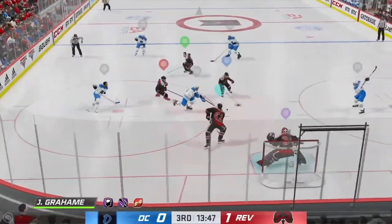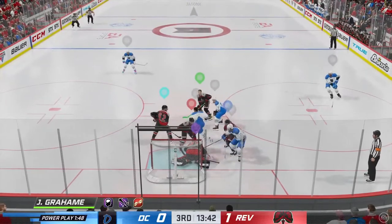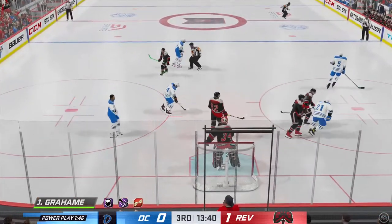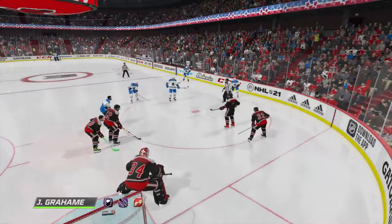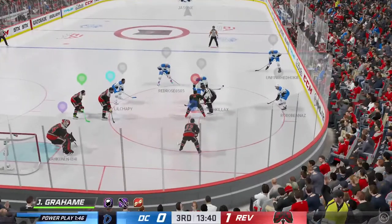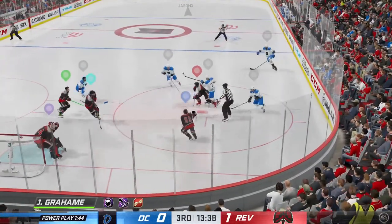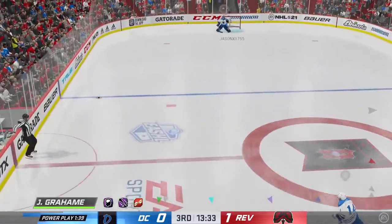And a good read to get possession there with the two centermen tangled up in front, and a stoppage on the play as the goaltender covers things up. Still lots of time left here in this frame. Toronto's up 1-0. The frozen biscuit's dropped, and we are back underway here.